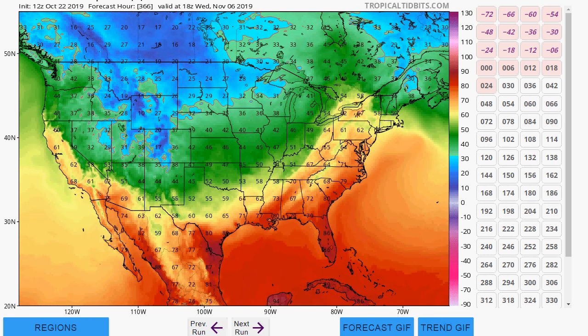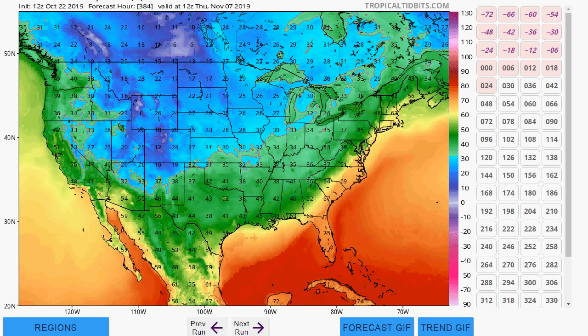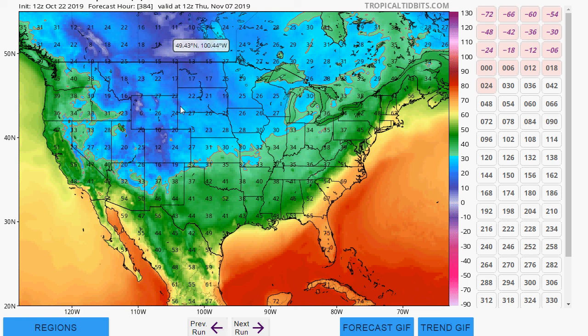Little pieces of it do come in. All right. Again, this is the long range here, but you can see another outbreak of some really cold air. But it's all going into the mid. Unfortunately, we're not getting into the real heart of it yet. If you were in the Dakotas right now, man, that would be nice and cold there. I'm sure it would be.